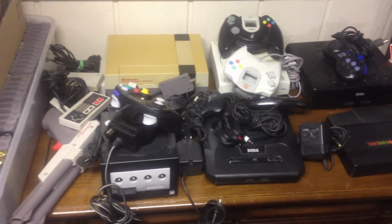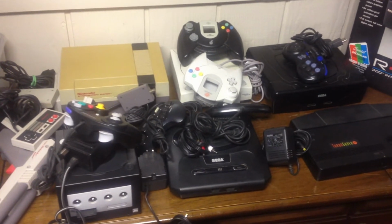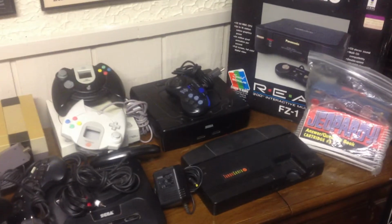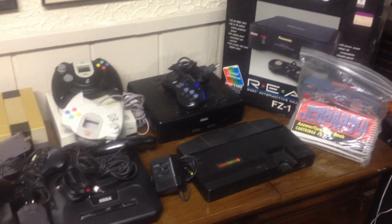You can see a bunch of systems here, and there's a bunch of games off camera that I'll go through in a minute. When I started talking with the person, they said they could only find half of it, so we worked on a price. The original price was pretty good, and I'll tell you the price at the end, what it all came to.